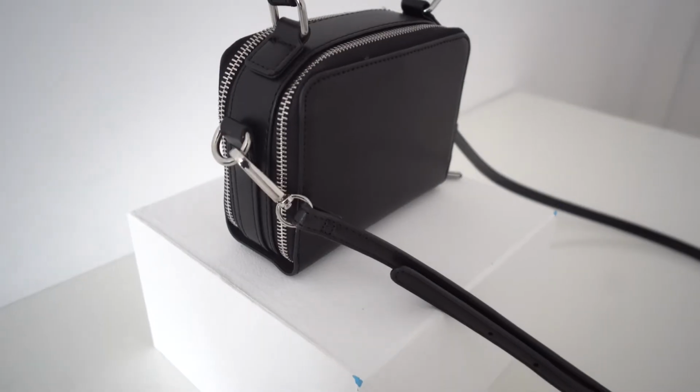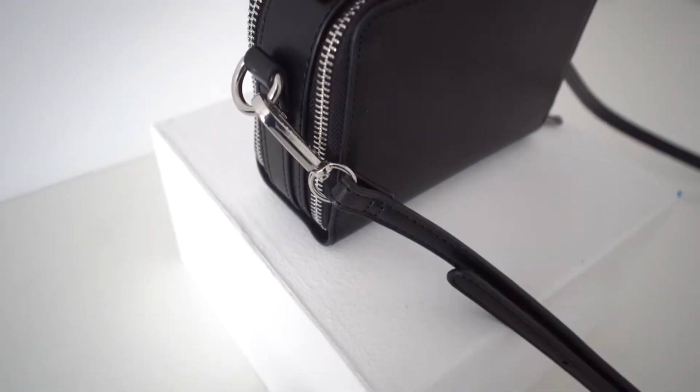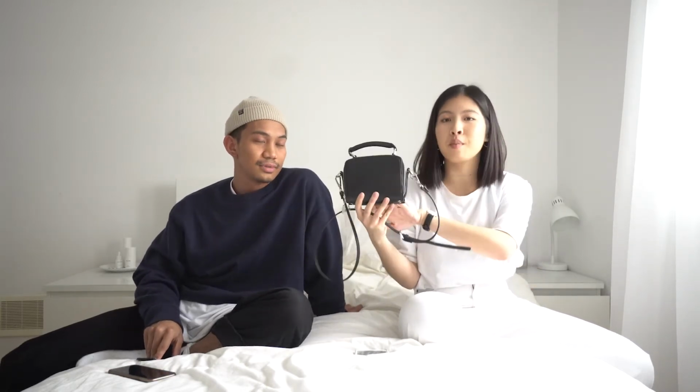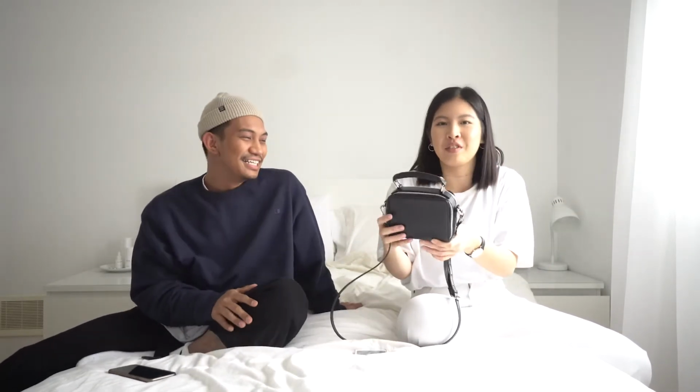I got it around my birthday in September and I've been wearing it ever since. It's just the most convenient bag. It has two zippers and everything you need in a night when you go out will fit in this bag. Don't underestimate. Yeah, you can shove things in there. This was from Urban Outfitters. I'm really into that silver hardware. I've always been into silver hardware, but this is like the perfect silver, and it just feels a little edgy. Yeah, it's beachy.